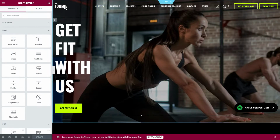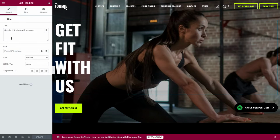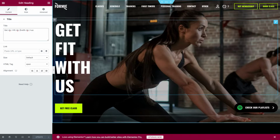Here you can see our hero section. Hovering on this first block, which is this copy right here, you can click on the edit icon. In the left side panel you'll see a title here, and you can change it. You can see that there are these break options, so they are used to make this effect that every next word is on the next line right here. So you can maintain that or simply enter your copy. It will be shown in the hero section.